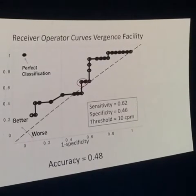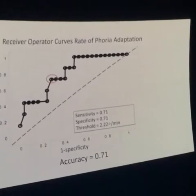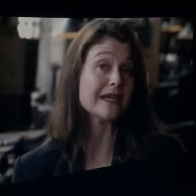The second test uses what's called Fourier adaptation. So when you put on a pair of prisms, the world is going to appear closer or further away from you, and it will take you some time to adapt to that. Some people will adapt very quickly, some people will adapt much slower.